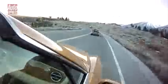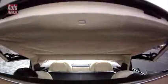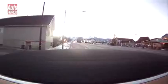After Lake Tahoe, I headed down from the mountains and then back up some other mountains towards Mammoth Lakes, and as the sun started to drop in the sky, so did the temperature. It was time to put the Bentley's well-insulated roof back up as day one drew to a close.